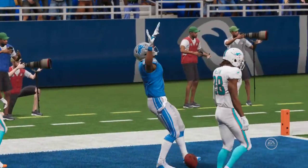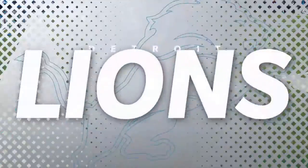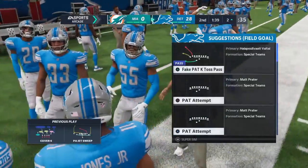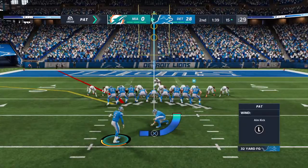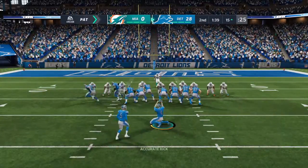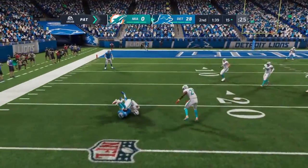I'm not sure defensively what they're going to come up with to slow him down, because already we're seeing him run past, over, through guys in order to make these catches. And being able to try and shut him down at this stage of the game, it's going to take a lot of effort. So maybe it'll open things up for some other people. Well, they better figure something. Oh, they flip it to the kicker. He looks like he's going to throw it.